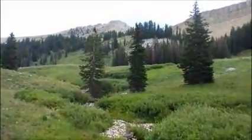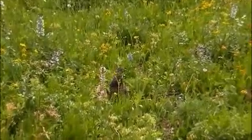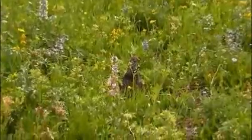Great scenery is everywhere. And even some wildlife along the trail, like this grouse.